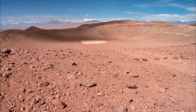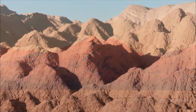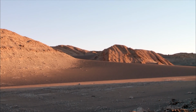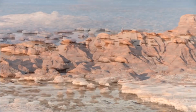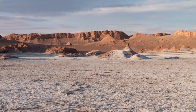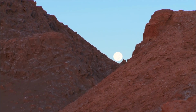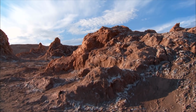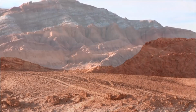In one of the driest and most desolate pockets of Chile's Atacama Desert sits a maze of weathered rock formations, sand dunes, dry lake beds, and salt deposits that glint like snow in the desert sun. Here, more than anywhere, the otherworldly quality of Chile's extraordinary landscape seems at its most intense. This place is called Valle de la Luna, the Valley of the Moon.